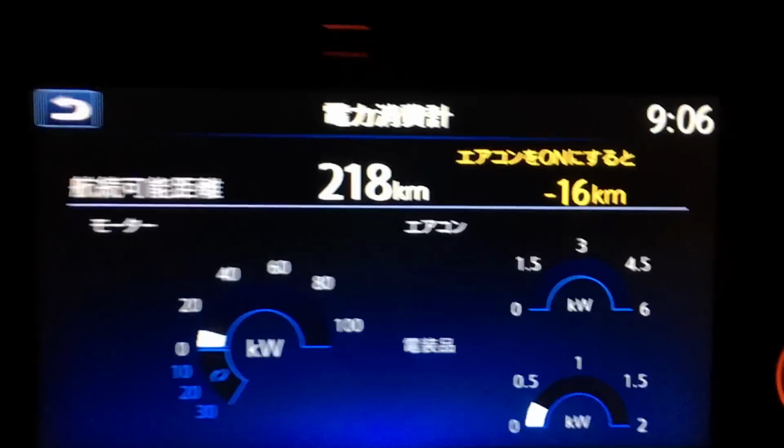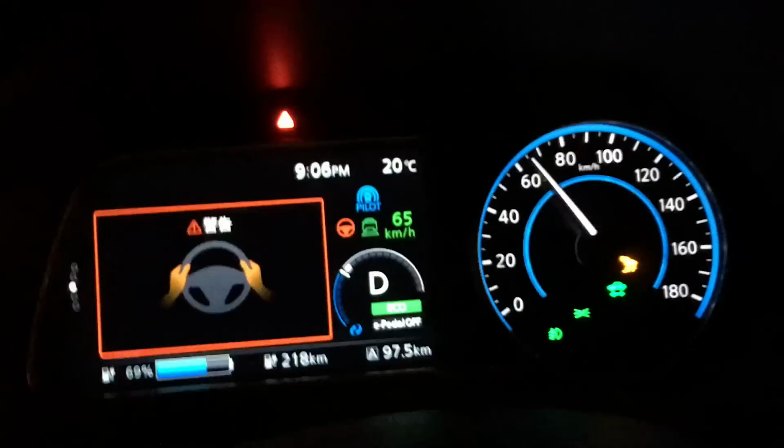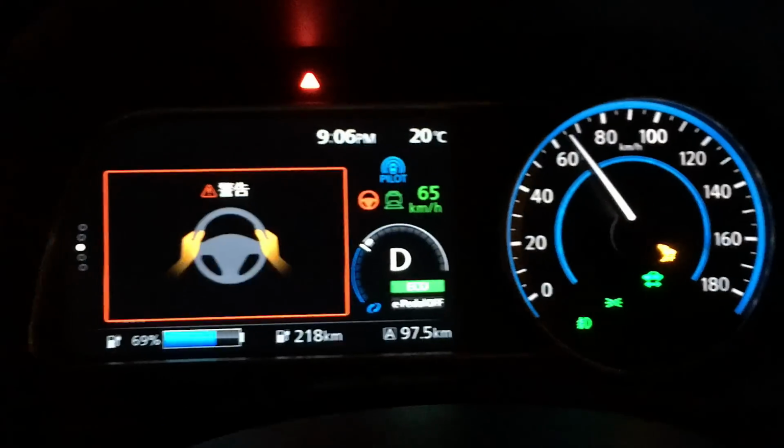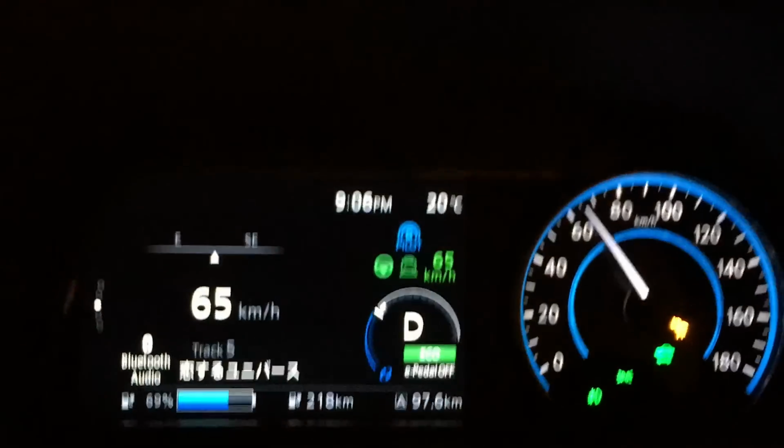Using this here, I was able to figure out the power consumption. Nope, not working. The power consumption on the segs. Took my hand off the wheel too long. There we go. It's back in.